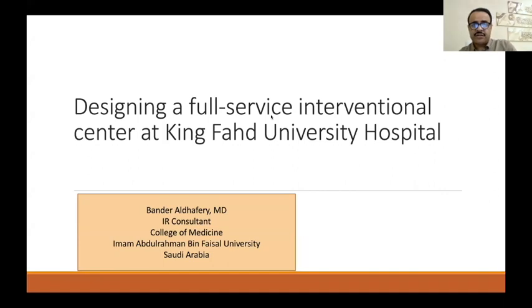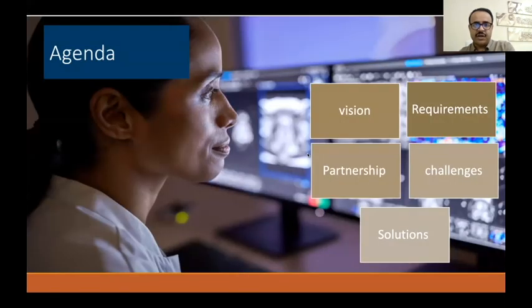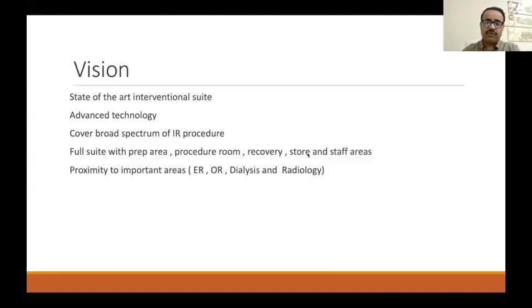So the idea started. I'll try to move the slides, they're not moving. Yes, so we'll talk about the vision of our interventional radiology department, the requirements, the challenges, and how we partnered with Philips during this project to make it a reality, and what solutions they offered us to get what we were really looking for.